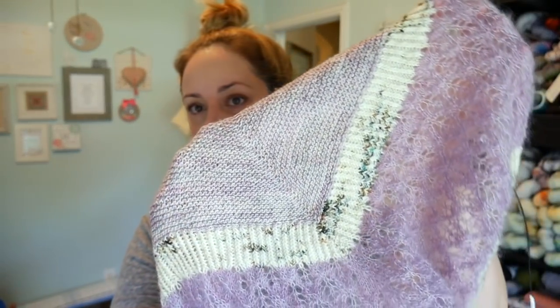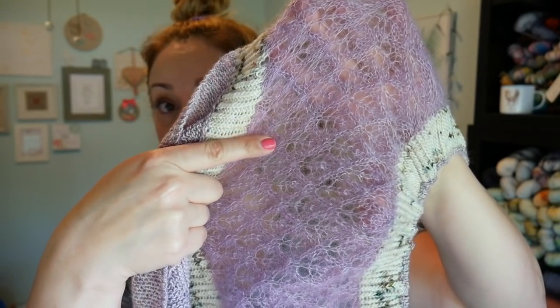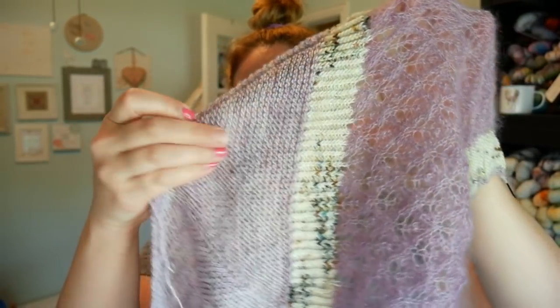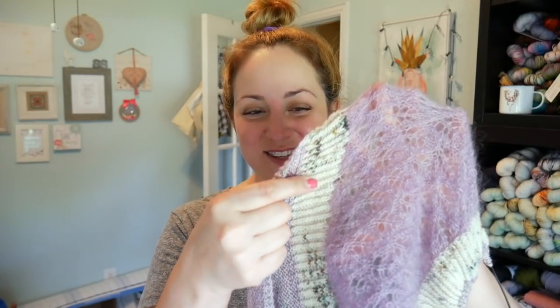I'm using three different yarns. The two purples, this is a single ply, and this is a lace weight mohair. Those are from Lakes Yarn and Fiber. This cream colored with speckles is also a single ply, and that's by Wool and Boon. I believe that one, nope, I don't have any of the yarn labels in here because I am such an awesome podcaster. I believe it's called Buffy, but I could be wrong.